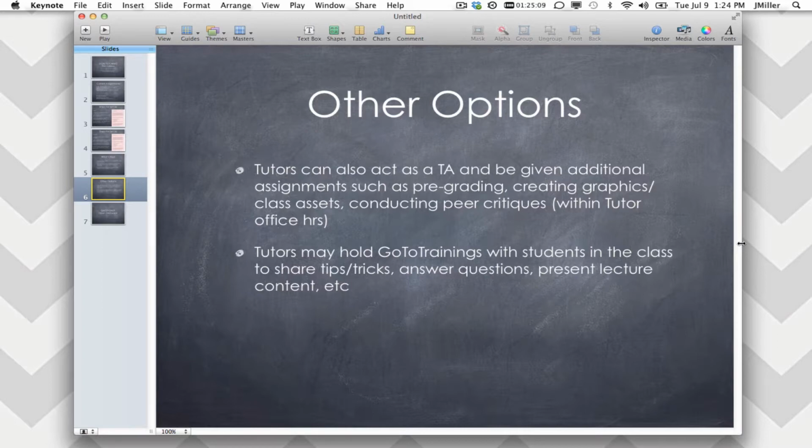The only limitation is that they're only going to be required to work on it during their tutoring office hours when they're not helping other students. Okay, so it's very unlikely that you guys have 6 office hours a week.